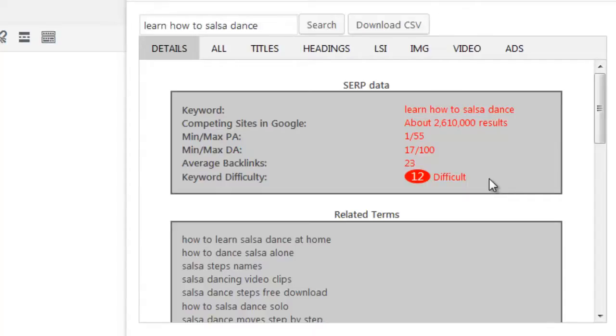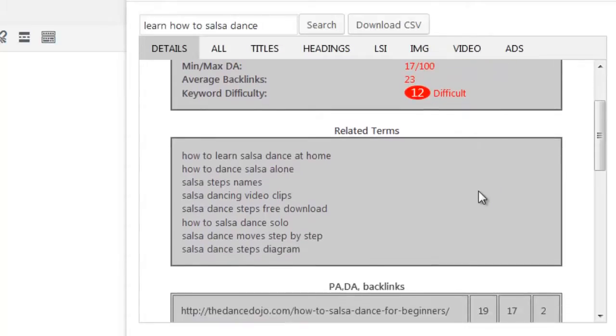The related terms displayed are taken directly from Google. These are related terms that Google shows in the search engine when we query it for the keyword. Many times we will find related keywords that are perfect to include in our own content.